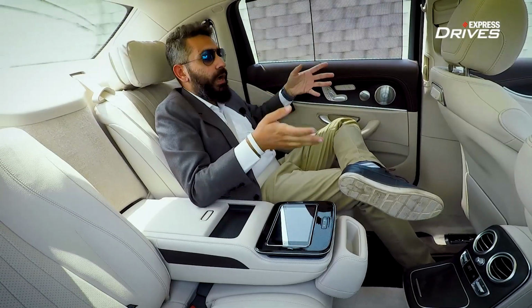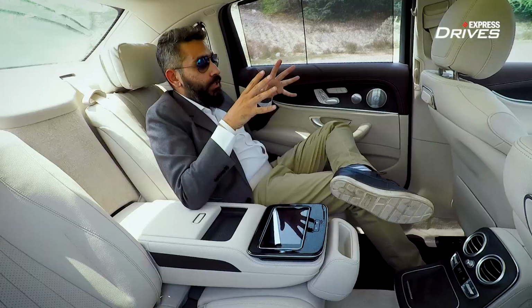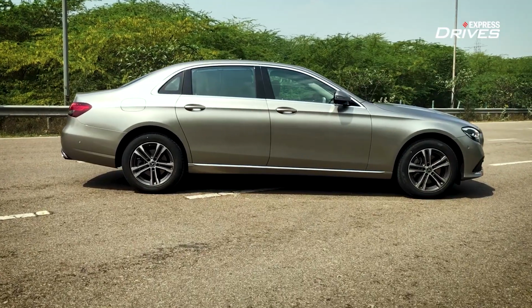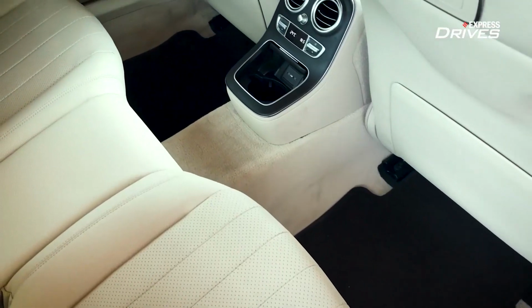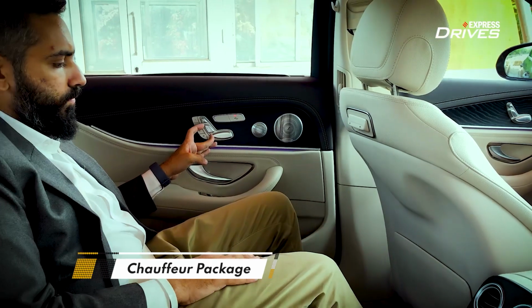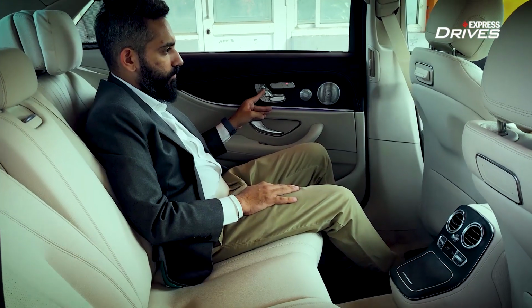Now, if you're going to buy a mid-size luxury sedan, you're going to find yourself most of the time where I'm sitting. And the E-Class being offered only in the long wheelbase form means that you have space in abundance. In fact, I don't even need to address how much space there is. As you can see, additionally with the chauffeur package, you can control the front seat by yourself from here. You can change the reclining angle and create more leg room and more leg space if you need.